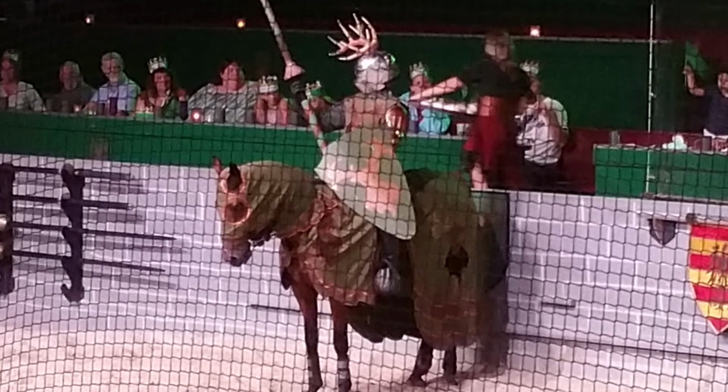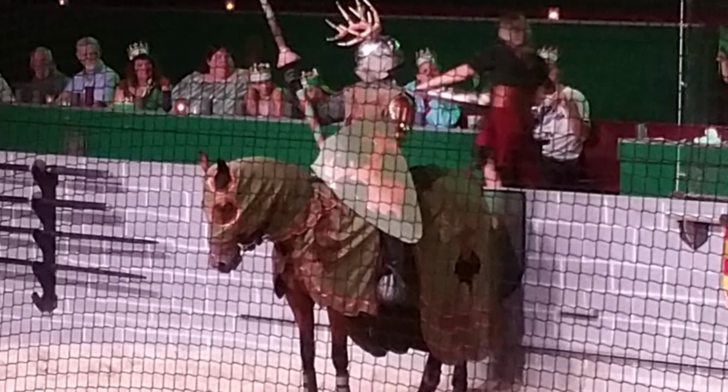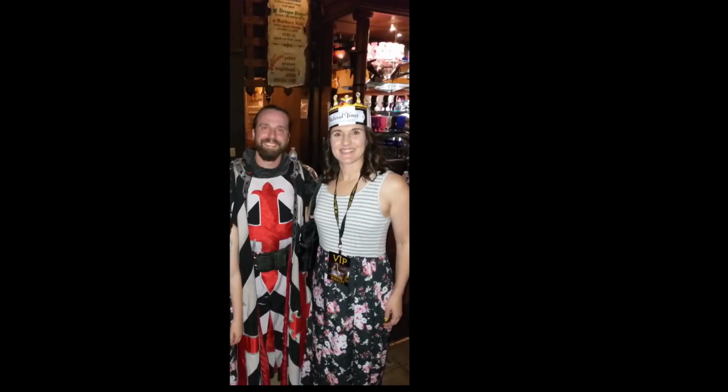And then at the end, a certain knight will win, and you'll file out, and again, back in the hall, there'll be an opportunity to meet all of the knights, and there's an opportunity for a photo op with the knight.